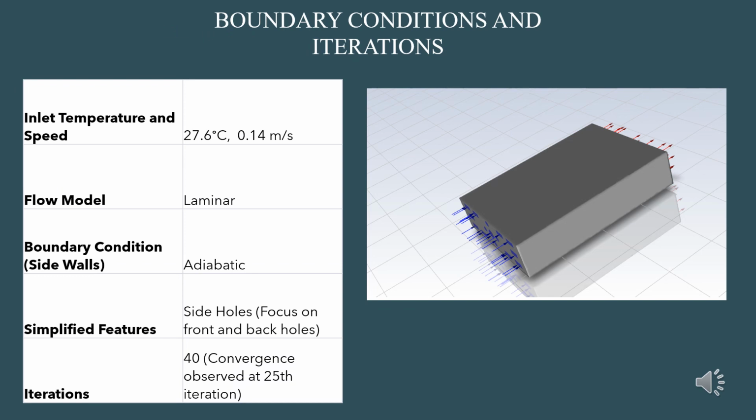The boundary conditions featured an inlet set at a constant temperature of 27.6 degrees Celsius, mimicking the ambient temperature of the room where the experiment was done. The inflow speed was set at 0.14 meters per second, which is the speed of the ambient air relative to the straight moving robot car. We then used a laminar flow model due to the low speed of the inflowing ambient air. Some simplifications were made for efficiency, one of them being the side walls of the fluid enclosure set to being adiabatic.